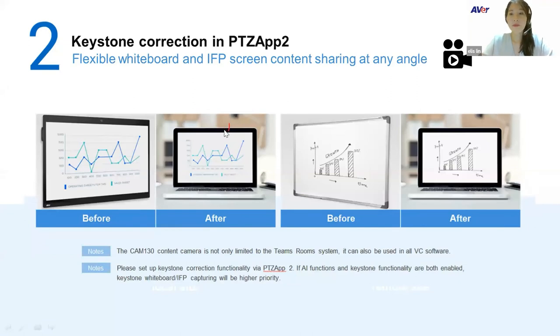Okay, so I hope you are still following me. Let me recap. The important thing is that if you want to share your whiteboard in Microsoft Teams Rooms, then you don't need AVer's app. However, for other software, like I just showed you on Zoom, you have to use the whiteboard detection by running our PTZ App 2 on your PC. So just a reminder on this one.